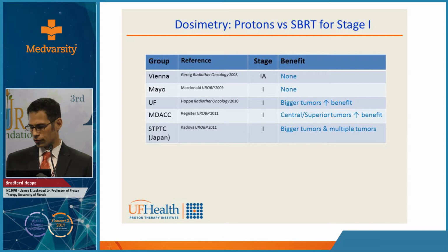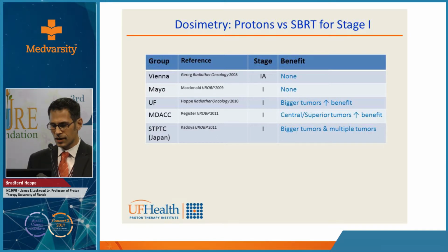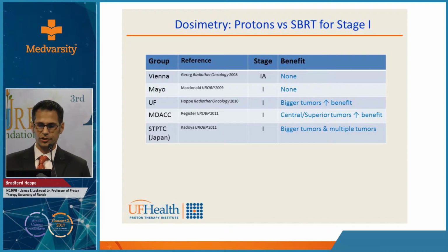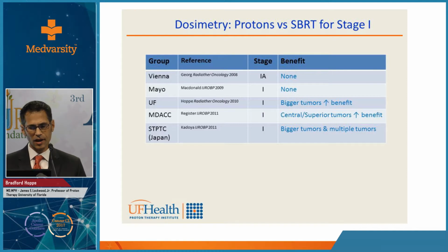And so we need to figure out who those patients are. When we look at the conclusions of these different studies, they really can help guide us. The first two studies used very small peripheral tumors, and they really didn't see much of a benefit for protons. The UF study that we published actually did show a benefit, and I was trying to figure out why, and I realized it's because the tumors we were treating were much larger. So with larger tumors, we'll see a bigger benefit for protons.